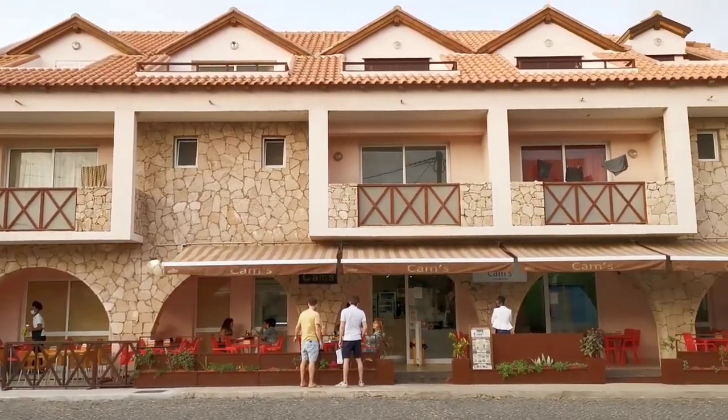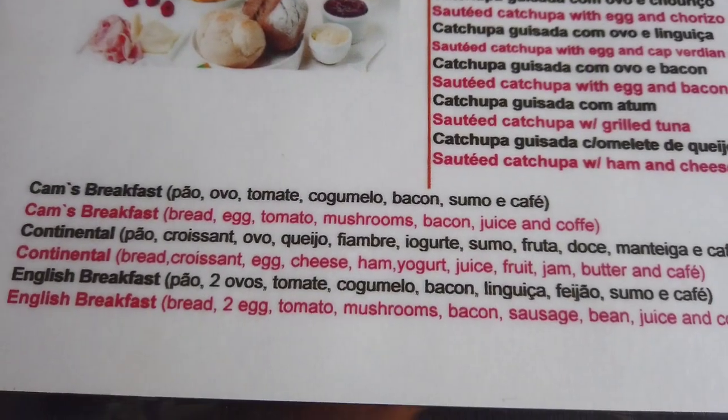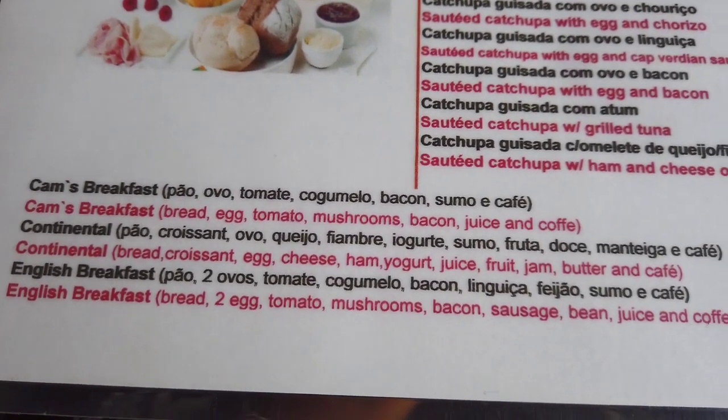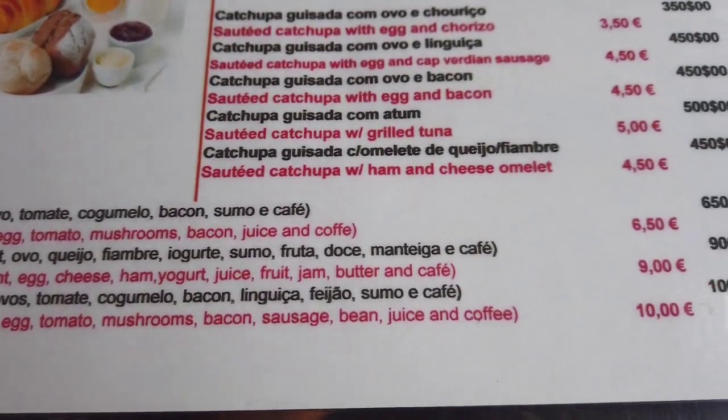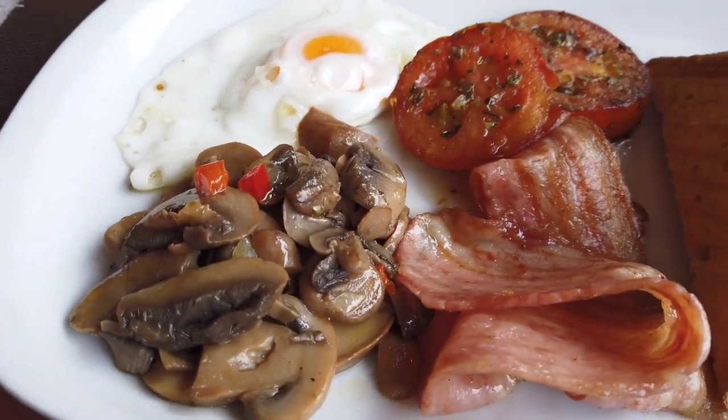The second place, Cam's. Cam's breakfast is 6.5 euros, Continental 9 euros, and 10 euros for the English breakfast. Here's how Cam's breakfast looks like.